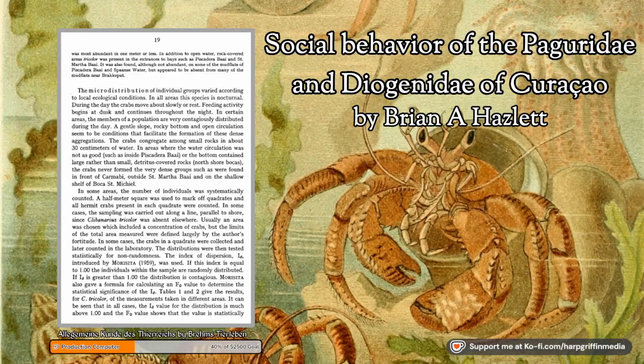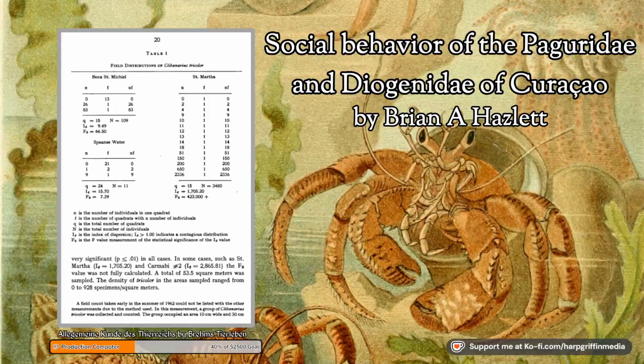Tables 1 and 2 give the results for C. tricolor of the measurements taken in different areas. It can be seen that in all cases, the IM value for the distribution is much above 1, and the F0 value shows that the value is statistically very significant. P is less than or equal to 0.01 in all cases.